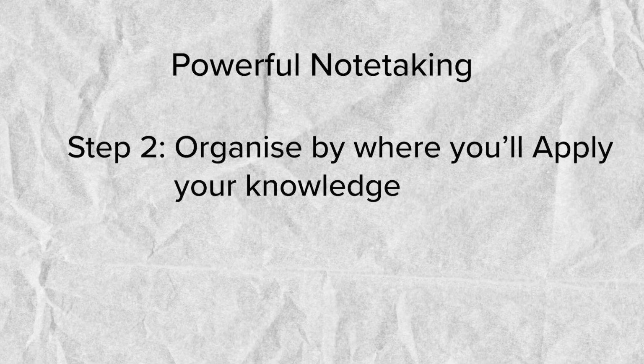And that brings me to step number two, which is to shift your organization of your notes to where you will be applying that information. And this shift in organization is setting up your system so that future you will find it more accessible and easy to navigate to the notes that you're looking for. And one of the easiest ways to do this is by starting to use tags.